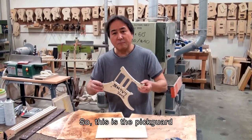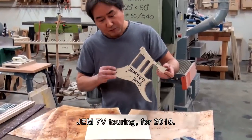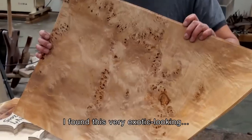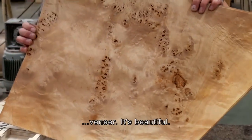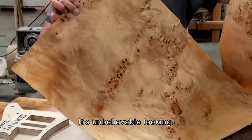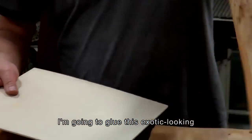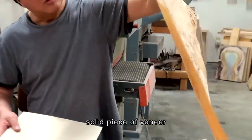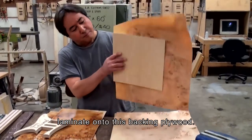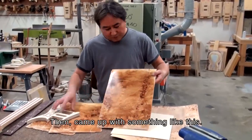This is the Picard GM7V tooling for 2015. I find this very exotic looking veneer over here. It's beautiful. It's unbelievable looking for Steve. It's very hard to find. I'm going to glue this exotic looking solid piece veneer, laminate onto this backing plywood, then come up with something like this.